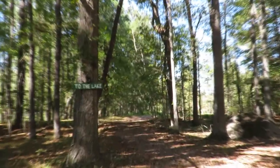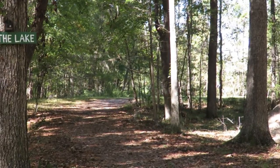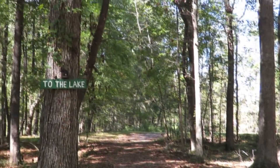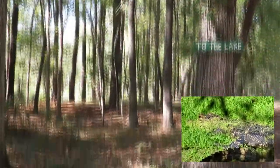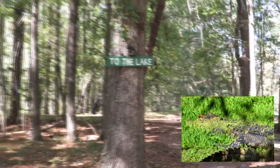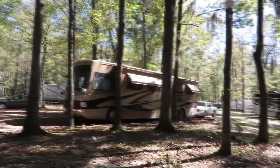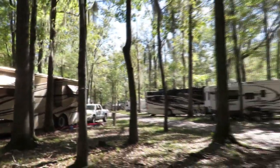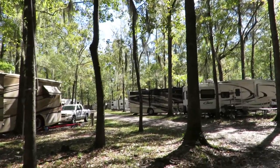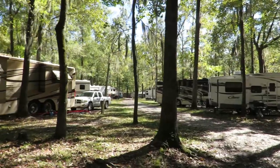Alright, this is towards the back of the campsite. There's a trail back here and you can walk around it. There's, I guess, a little pond or lake back there, and there's gators in it. So when you're walking that trail, be careful. And the sites, you can see that you can fit a big bus in them, but it's still kind of tight. And you're really close to each other. Like I said, it's a small park.